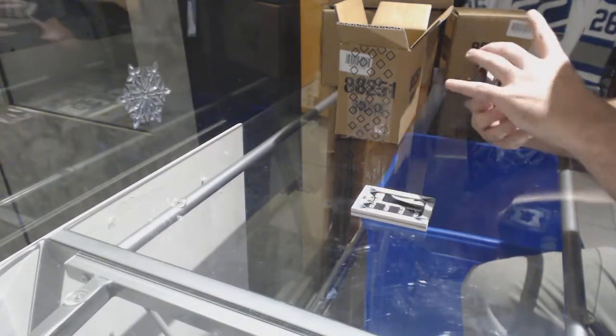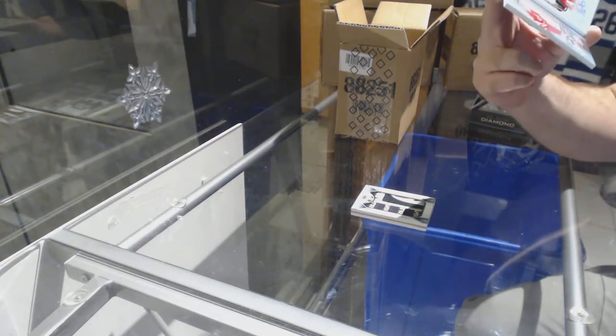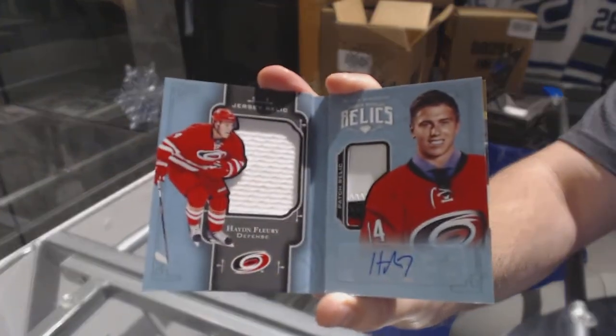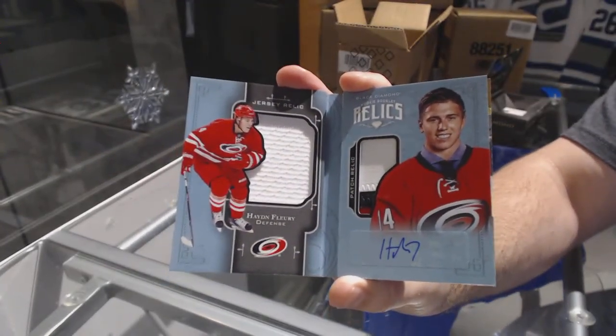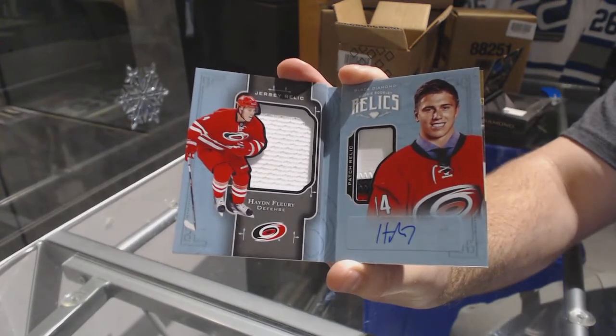We've got for the Carolina Hurricanes a jersey patch auto booklet, Hayden Fleury, number 299, Hayden Fleury.